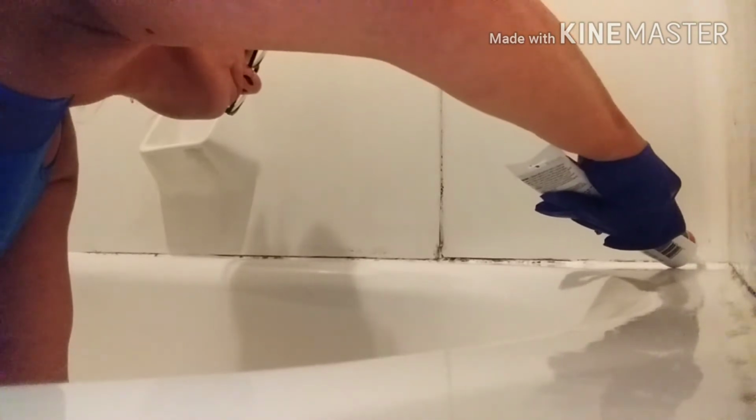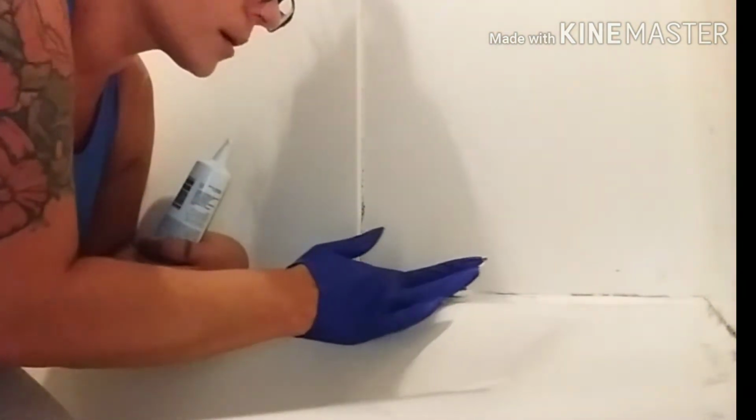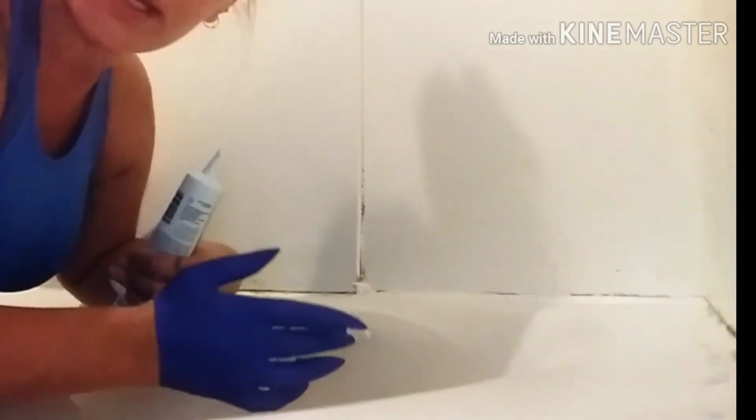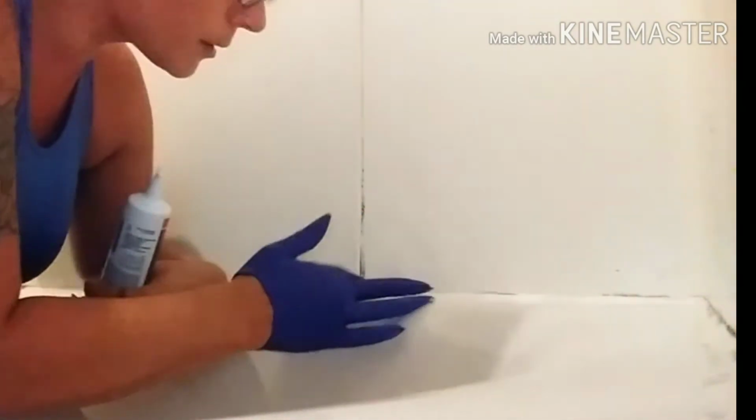All right. Let's go. And use the diagonal part. The nails are not helping. Because if I didn't have the nails on, I'd be able to get up in there, but whatever.